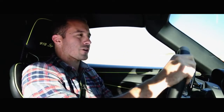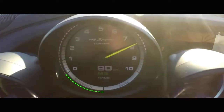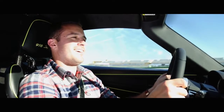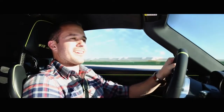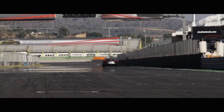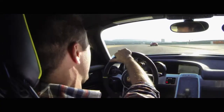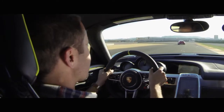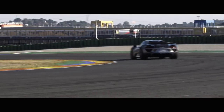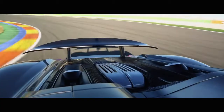And I think the quick answer is, very well. Oh, RPM is a beautiful thing. We are in full race mode with the traction stability control off, and I'm just amazed. The level of grip, the steering response, the power application, the sound is phenomenal.